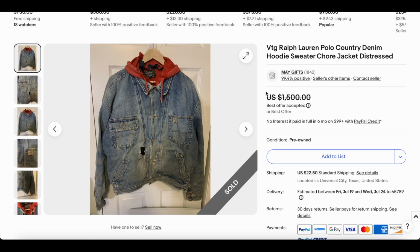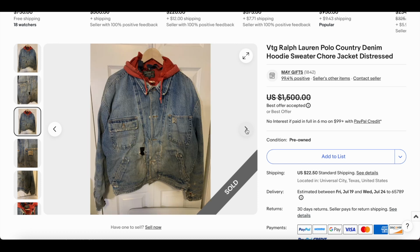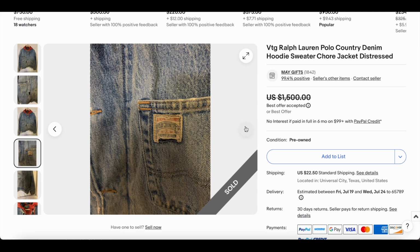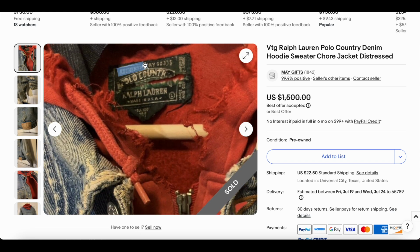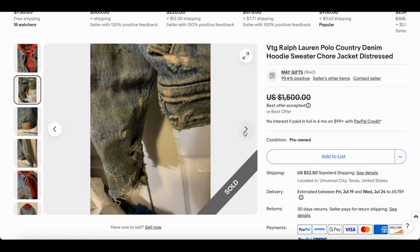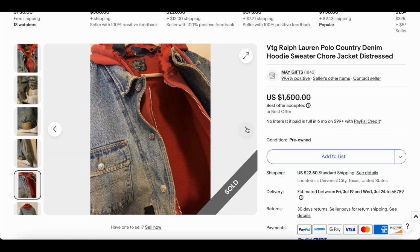Then for a jacket, a brand we don't normally see on this list, Ralph Lauren. We have a vintage Polo Country hoodie, sweater, chore jacket, distressed here. And I will suggest this is very distressed. The Polo Country stuff is the higher end Ralph Lauren stuff, so it's not surprising that you see a sale that's this expensive, but it is sort of surprising to see it in this condition go for this much, to be honest. I have seen this jacket sell before, but I can't recall what it sold for. I think I saw it in better condition, but either way, it's a cool jacket for sure.